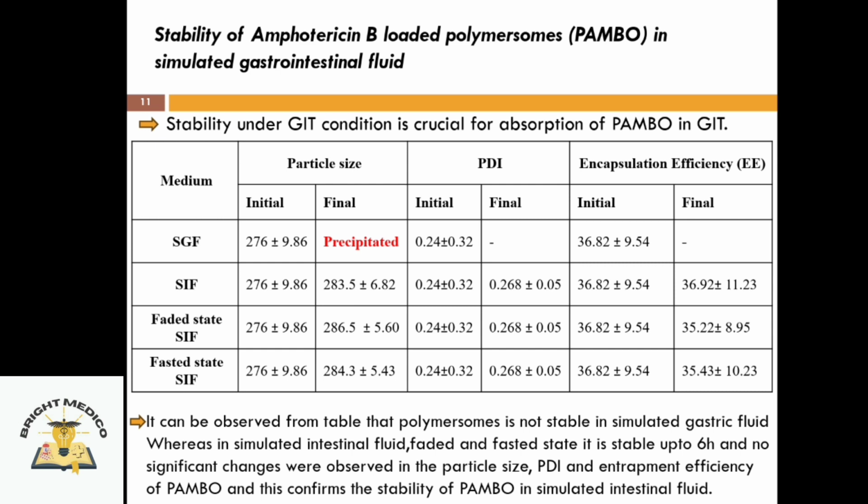The incorporation of PAMBO in intraduodenal delivery was explored as a method to enhance the oral bioavailability. So pharmacokinetic studies were also conducted. Just look at the particle size first, initially for simulated gastric fluid and simulated intestinal fluid, fed state simulated intestinal fluid, and fasted state simulated intestinal fluid.